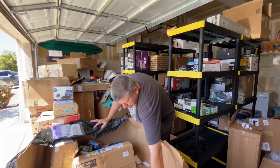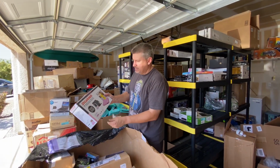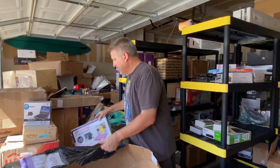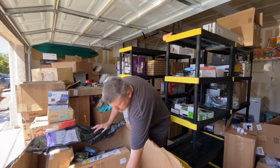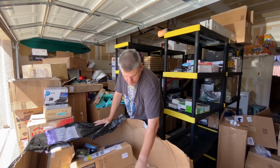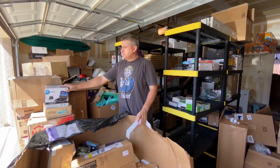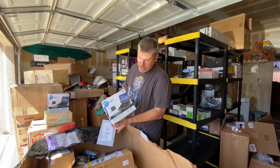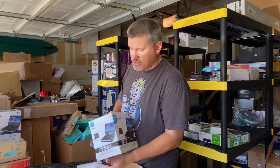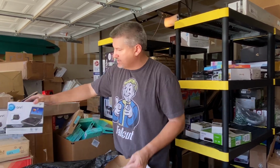What we got here? Here's a DVD player that's in pink. It's also Sylvania. So these sell all the time. I get the off-brand ones. Here's another ONN. Like the condition of the boxes. One thing you're looking for in liquidation is, despite these stickers you can get off, the condition of the box will also be key because you're going to photo these boxes.